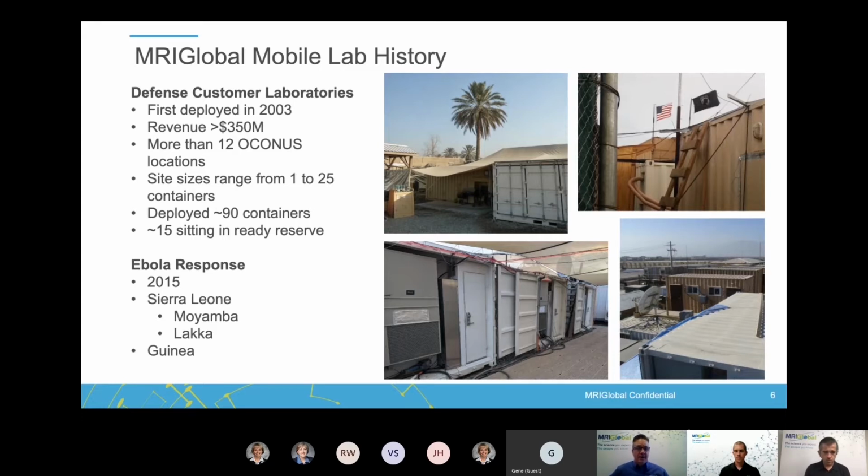So, across the gamut of all the bad things in the world, chemical weapons, biological weapons, as well as explosives, poisons, all kinds of stuff like that. Providing intelligence capabilities for these deployed laboratories. So again, over the 15-ish years, this has been a long-going program. It's still ongoing. We've been to over 12 locations around the globe outside of the United States.